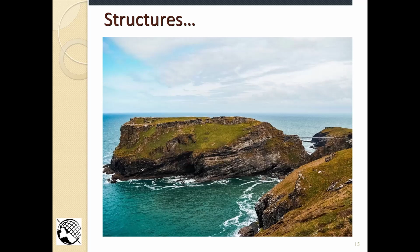So, I've indicated the orogenic nature of this Variscan or Hercynian. A lot of the structures are fairly flat-lying. This is Tintagel Island, which lies off the north coast of Cornwall. It's connected by that bridge there. This is a historic site.